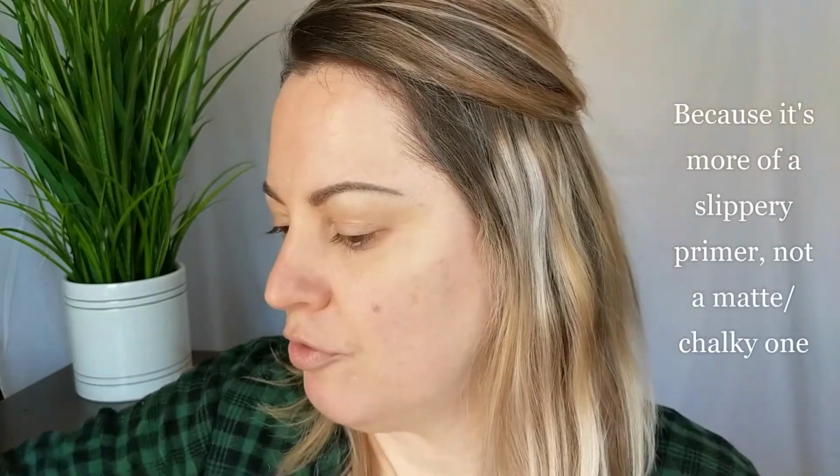Usually I only use moisturizer as a primer, but today I did an extra step just to make sure the products stay on the pimple. I used The Ordinary's high adherence silicone primer, and for my foundation, I've mixed two.